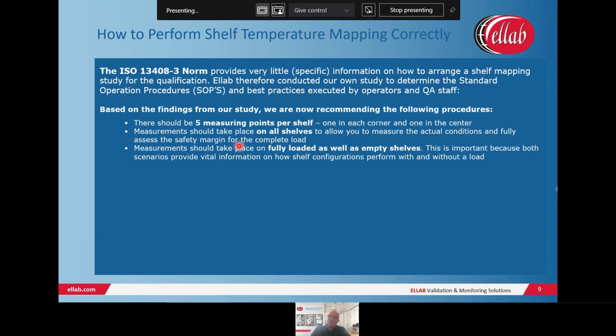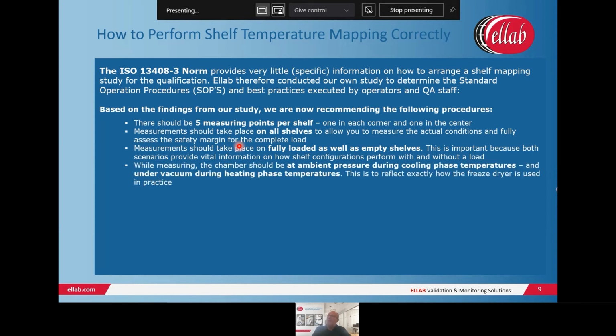And then it was also important that it was on fully loaded as well as empty shelves. Again, you can do the empty shelf quite easily, but that doesn't tell you how the freeze dryer reacts on a full load. So if you want to know exactly how your samples, your vials, are treated, you need to do both.